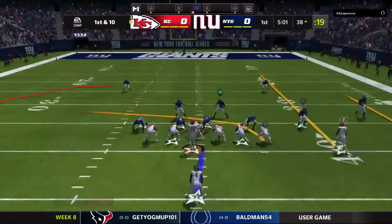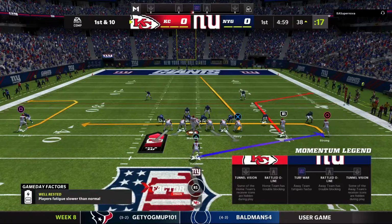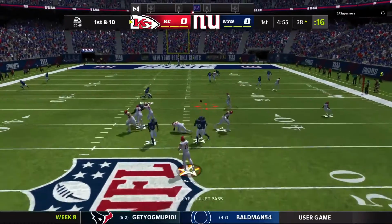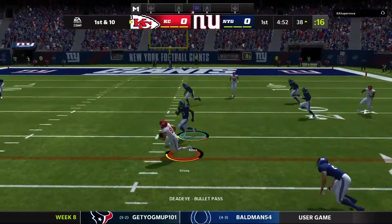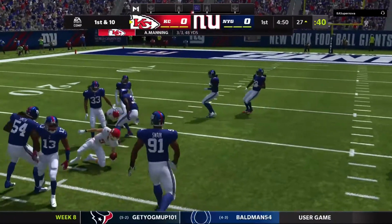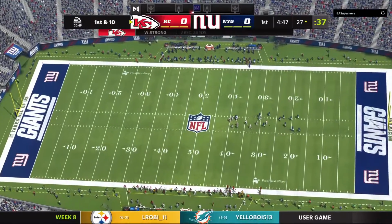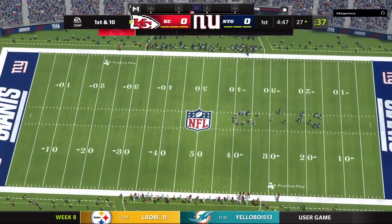Back-to-back good plays have them on the move on first down. They'll set up to throw. Strong grabs it over the middle. And he's going to get this inside the 30. Nice methodical opening drive here. They're already into field goal range. They're in a good spot.